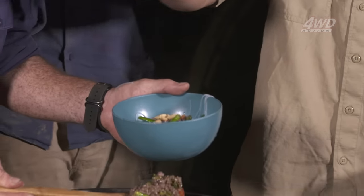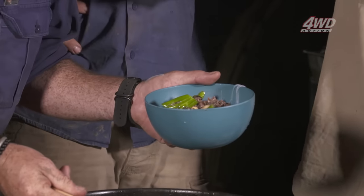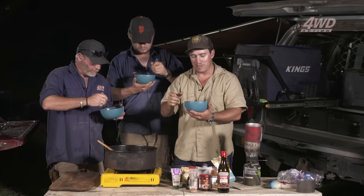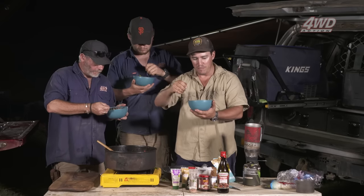There you go. Look at that. That looks good. That does look good, doesn't it? Real easy recipe. I want to stir that around. Give it a go. I don't know how many ingredients, maybe about 10. One pot wonder. Here's a one pot wonder.